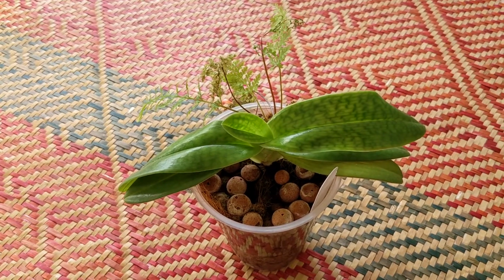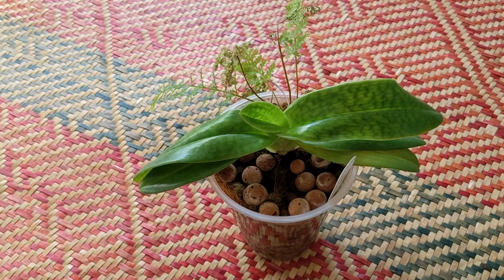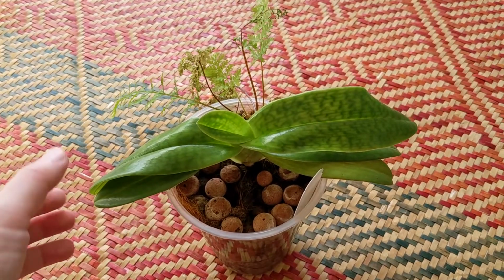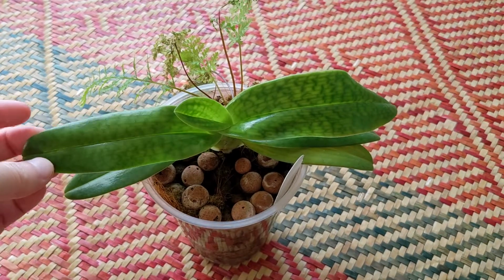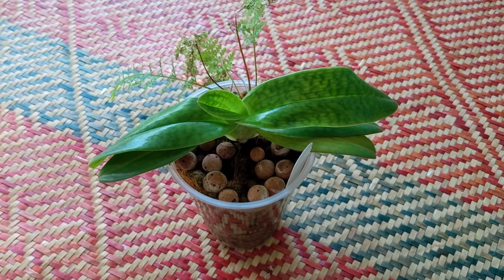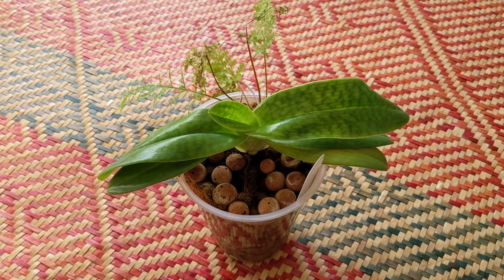Previously I had an issue with the greens being too pale because of the too bright light, in my opinion, but the leaves have darkened up quite a bit, so it looks a lot better. No signs of spikes or anything like that, but it's been growing well for me so far.